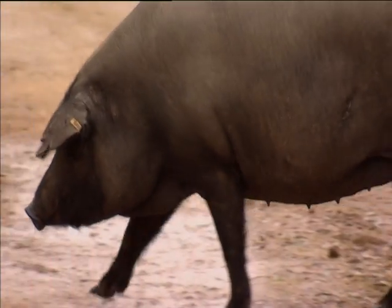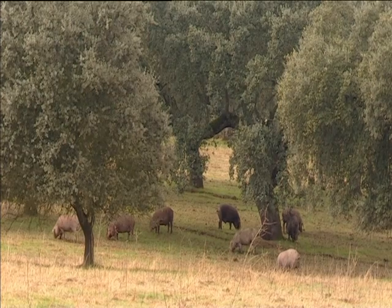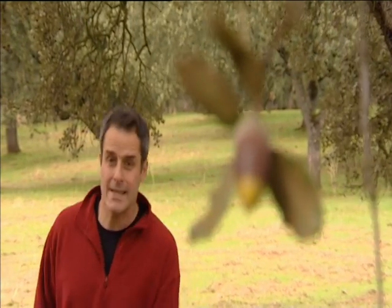The interesting thing is that they gain around a third of that during the last 2 to 3 months just on acorns and grass. They're pretty greedy little creatures. In one day, one pig will eat a whole oak tree's worth of acorns.